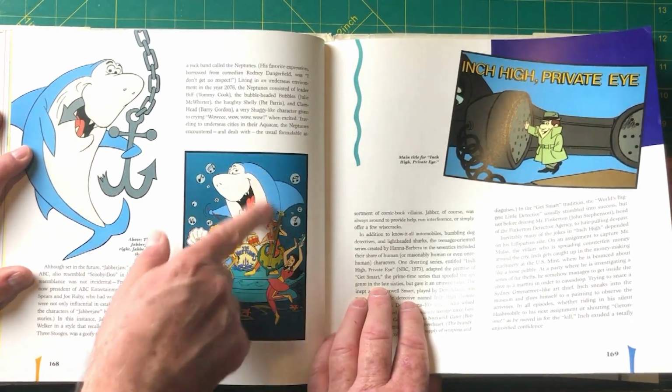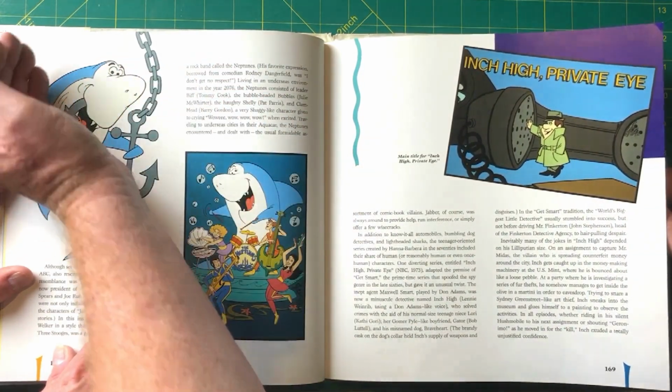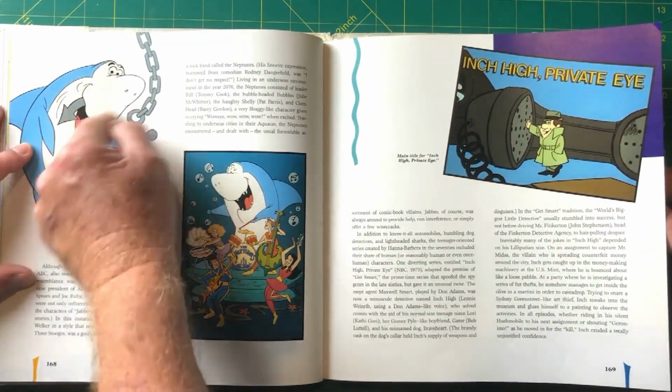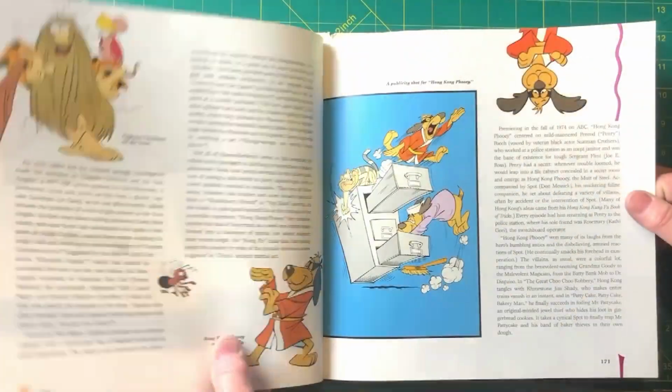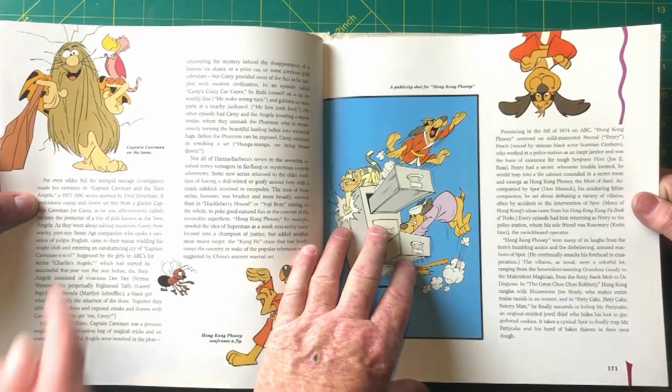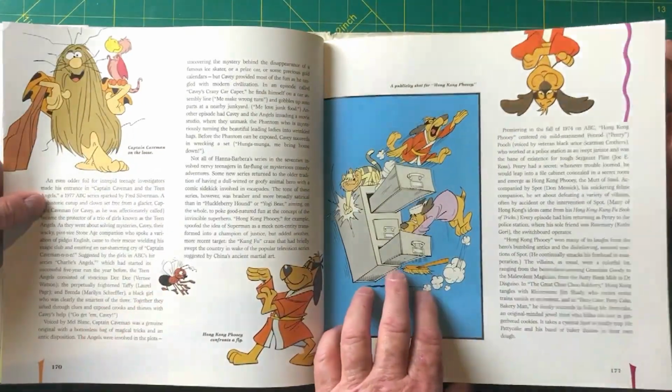Although the interesting thing about Jabberjaws, he was a character based on Curly from the Three Stooges. It looks like the character out of TC, the little guy, because he's blue. There's Captain Caveman. There's Inch High Private Eye. Hong Kong Phooey.